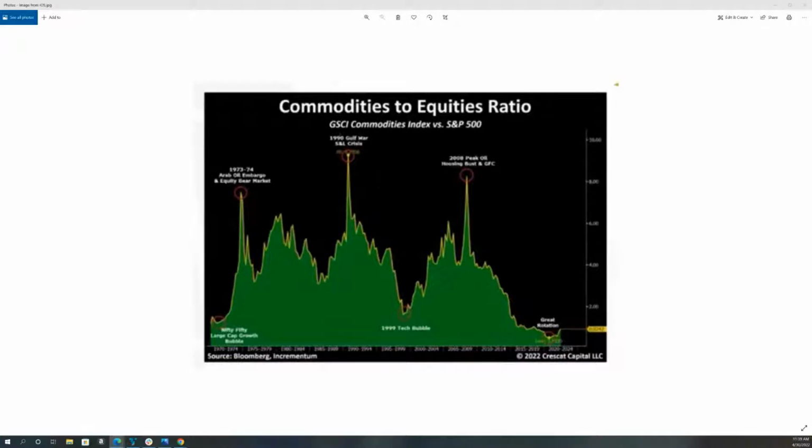So you can see here, this was the Gulf War. So really, this is energy prices going through the roof. Then during the tech bubble, nobody cared about commodities, right? So the ratio is heavily skewed to equities. Then in 2008, peak oil hits, financial crisis. So that's a combination of the S&P collapsing and peak oil, right? And look where we are now.